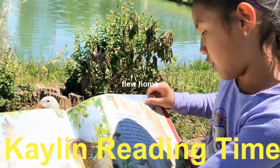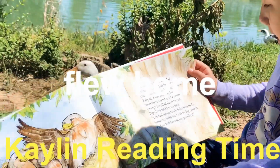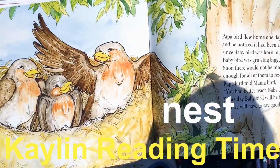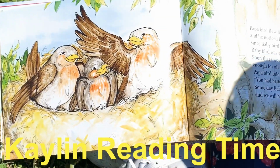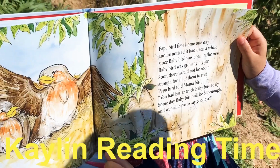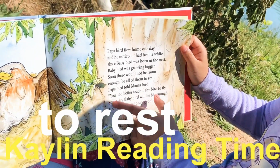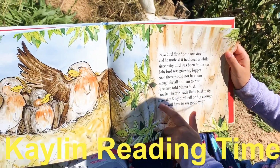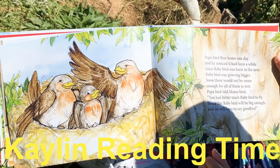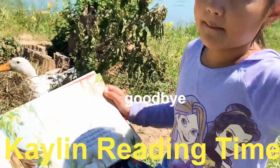Papa bird flew home one day. He noticed that it had been a while since baby bird was born in the nest. Soon there would not be room enough for all of them to rest. Papa bird told mama bird, you had better teach baby bird how to fly. Someday baby bird will be big enough and we will have to say goodbye. That means go bye-bye.